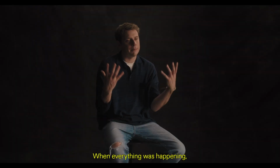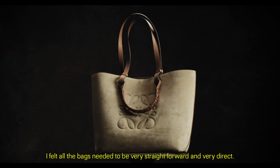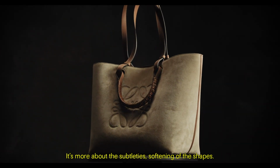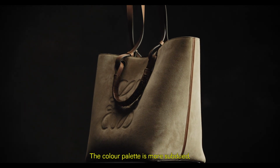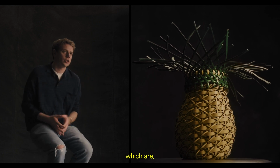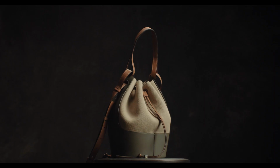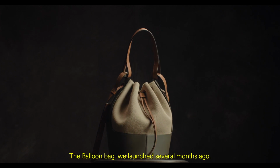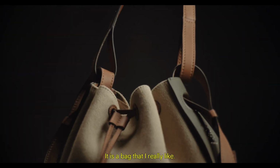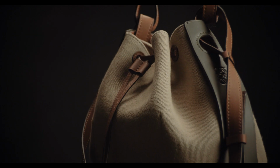With everything that was happening, I felt like all the bags needed to be very straightforward and very direct. It's more about the subtleties, softening of the shapes. The color palette is more subdued, but then you have punches like pineapple, which has humor. It's got classicism and humor. The balloon bag we launched several months ago is a bag that I really like. It can be dressed down, it can be dressed up.